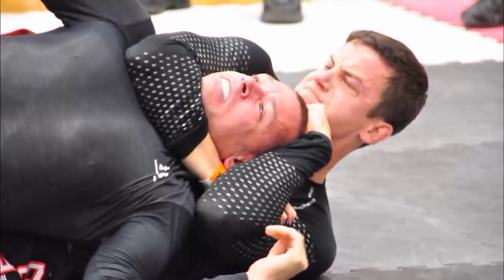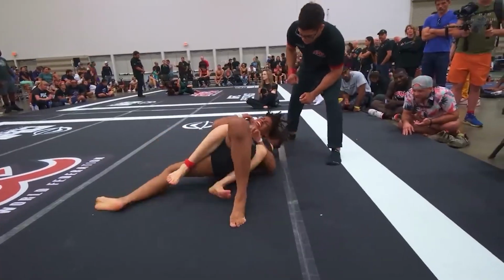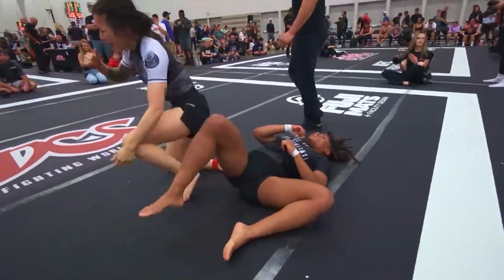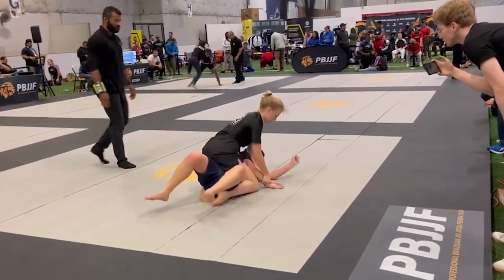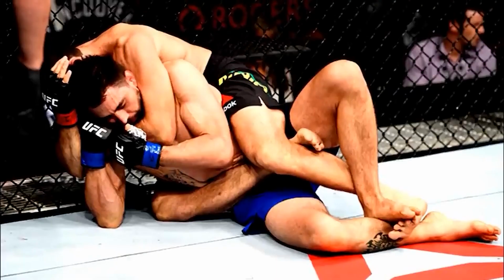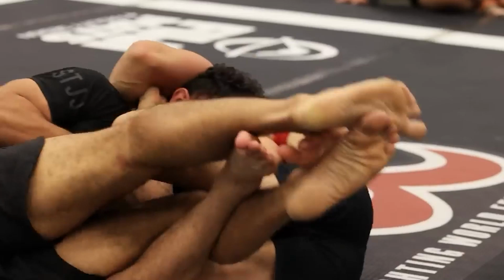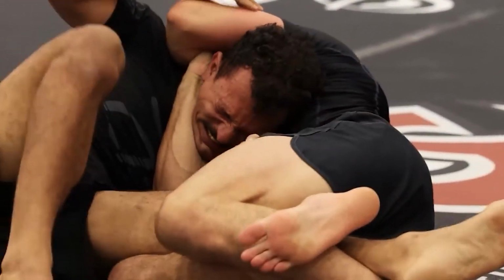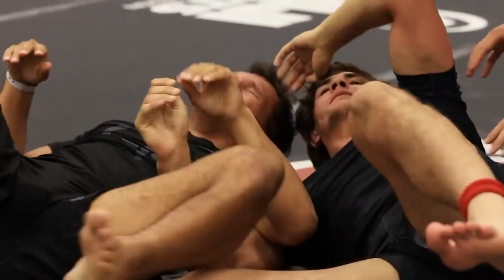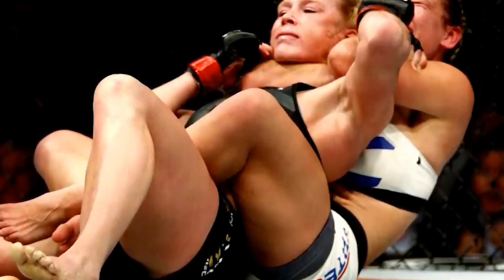A matter of mere seconds stands between consciousness and surrender. While only a rare few possess the resilience to endure the choke's grip, the vast majority succumb to its inexorable power. You might wonder, why is the rear naked choke the preferred submission in both the dynamic world of grappling and MMA? The answer is as multifaceted as the fighters who employ it.